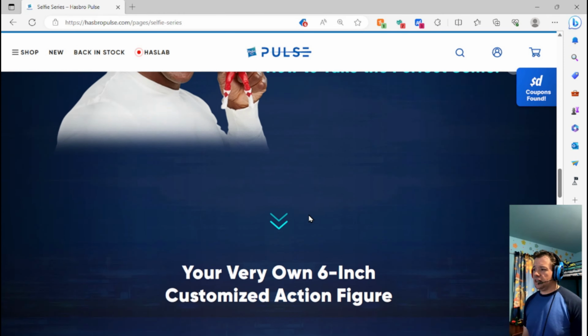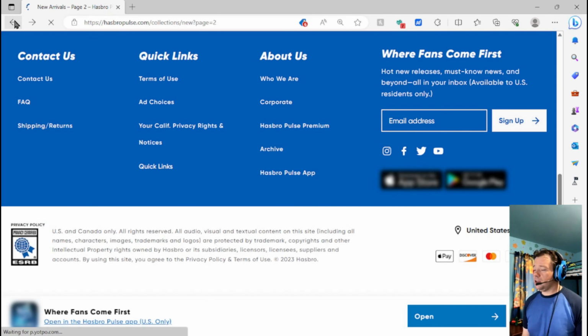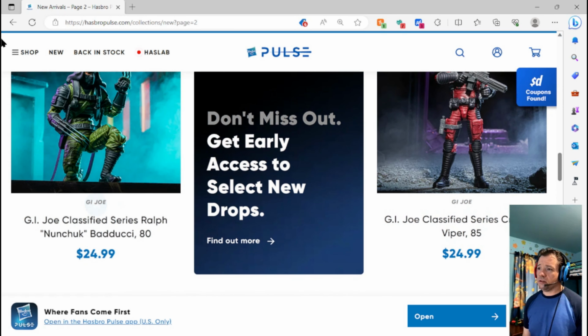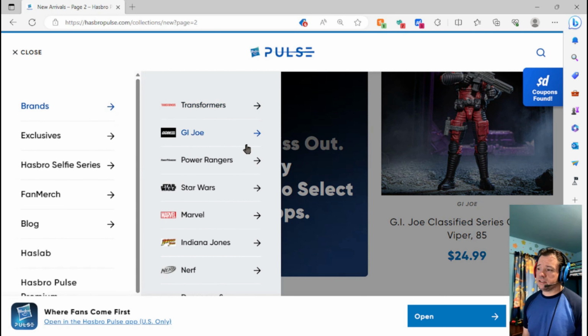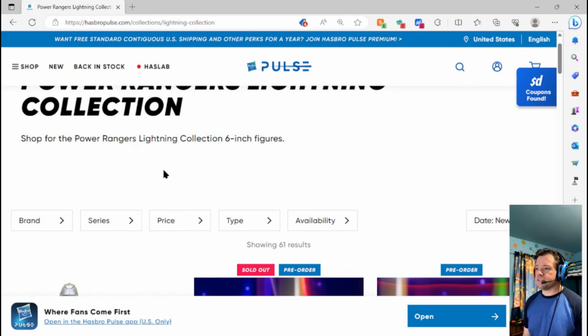Yeah. I think they added the Black Ranger to this now. As soon as they add the Green Ranger, I'm going for it. Or even the White Ranger. I don't know why they can't, because it's just so simple. So here we go. Let's see if there's anything new with Power Rangers, since that is my main go-to. And I don't think there is. I don't think there's anything new per se.